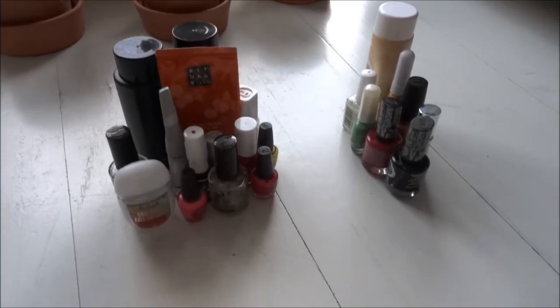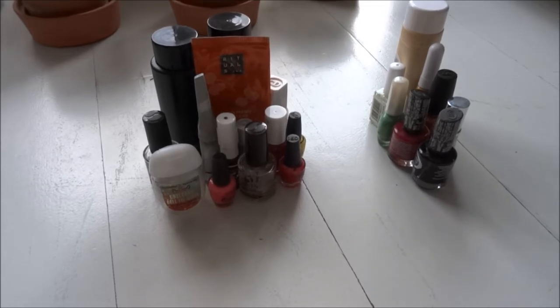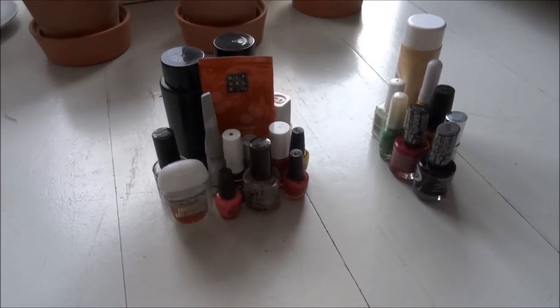Okay, last items. I actually moved around a little bit here in my apartment to get some more sunlight, but yeah, I don't know.